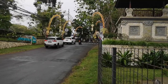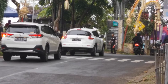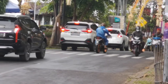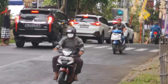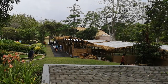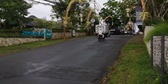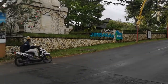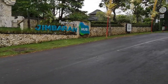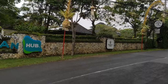Here we have traffic management in action, which is done by the local security guards of the biggest building, waving red flags and batons around. Notice how much attention they pay to the zebra crossing. So this is a fabulous bamboo structure, which I will show you more of later, where the main event stuff is. And this is sort of like notionally the Jimbaran hub, which is like a cafe and small conference center. It's way too small for the job, but they sell beer in there, so that's where we're going.